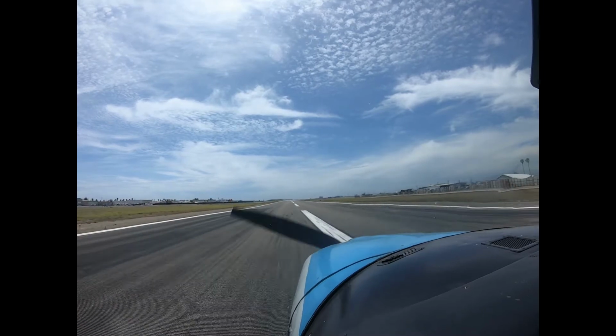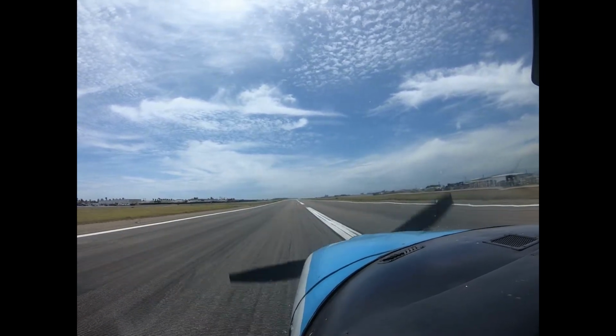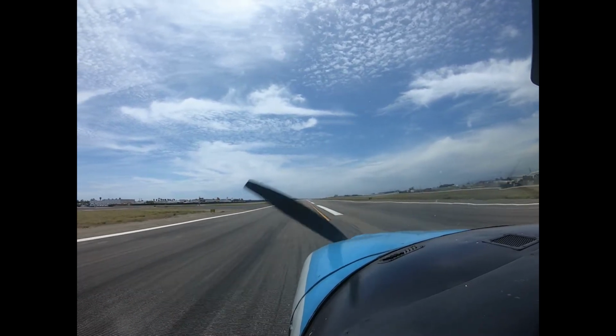When it's your plane, you don't use the brakes. Yes. I thought about that as soon as we passed. I saw Bravo. You know, so, hey, we have plenty of time.